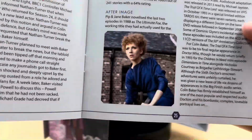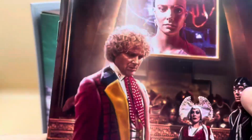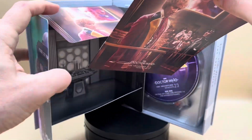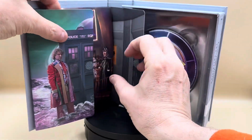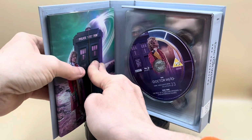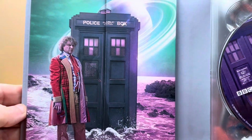So I'm not going to go through every page because I've been going through every page, but there's some glorious shots here, the Master, as I bash the camera. But so I'm going to pop that back in there, lock it all away nice and securely. We'll take a little moment just to look at that piece of artwork, because I do think it's absolutely beautiful.